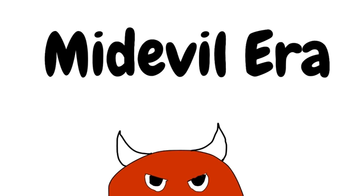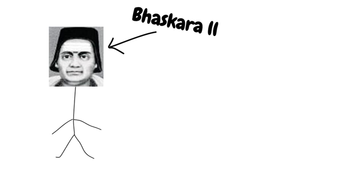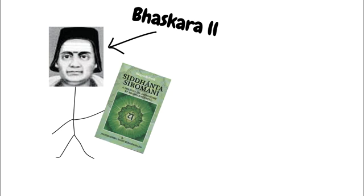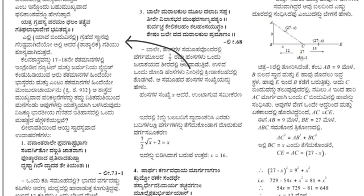On to the medieval era. India had their share of contributions too. In the 12th century, mathematician and astronomer Bhaskara II wrote the Siddhanta Shiromani, which contained texts in astronomy with proofs using calculus. He proved that at its highest point, the instantaneous speed of a planet is 0. Actually, I don't know what that means, but that's what it literally says in this paragraph of a news article in a language you don't care about.